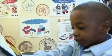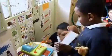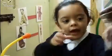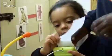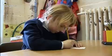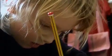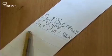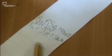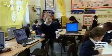At the beginning of the year, I would go into the home corner and I would model role play with the children, and it was very much me finding out what the children could do and using them to help me plan the next steps. Puppets are new. Scruffy bears aren't new. We've tried to close the gap so it's a gradual process.